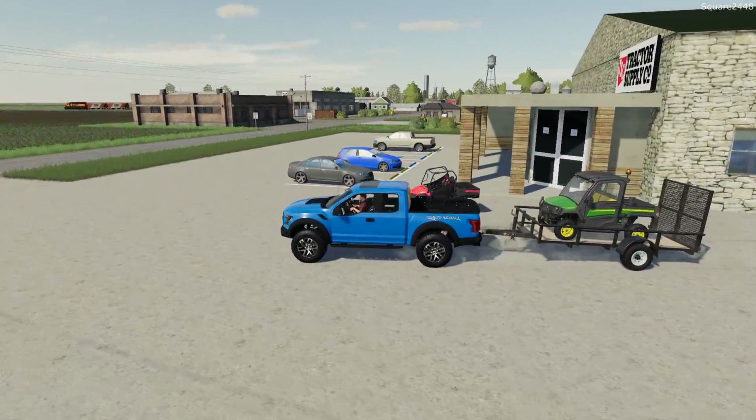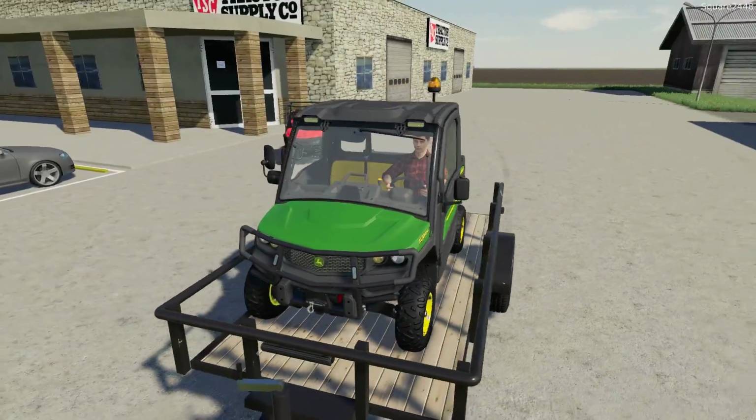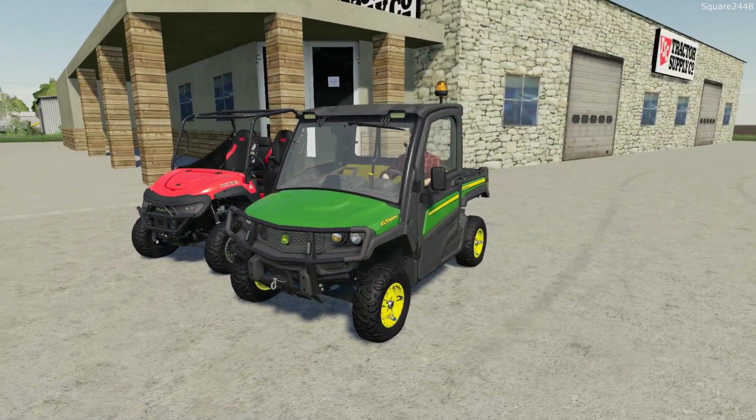And they have it right out front for us. So it's a very similar one to the Mahindra, which is pretty cool. Now the tires and a few other things are pretty big on it, and it actually does have a few more horsepower, which is nice. Let's put them side by side here and go over the differences.